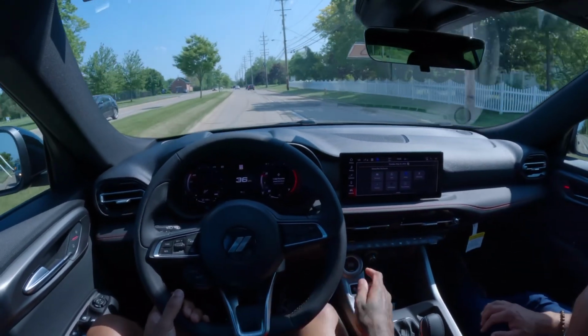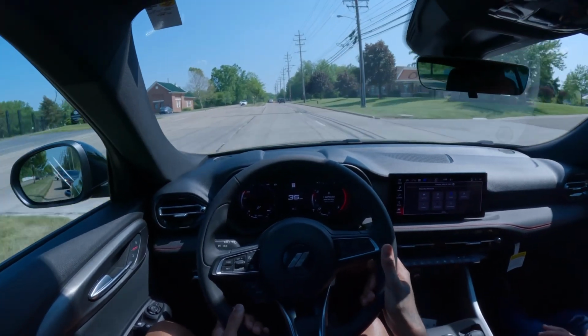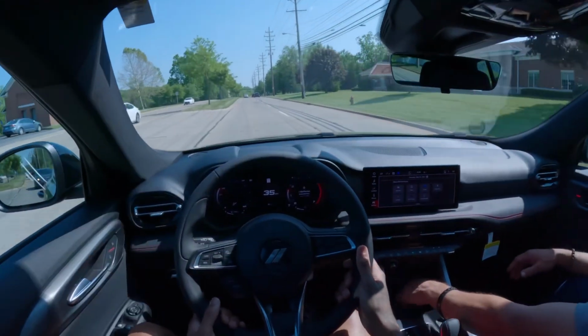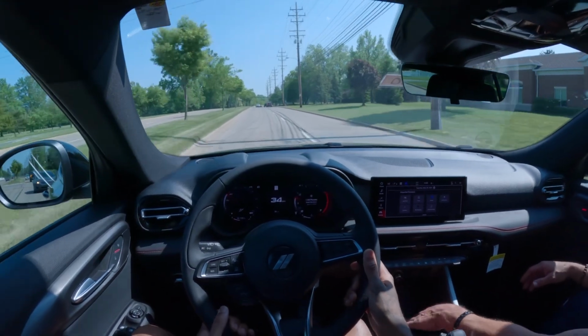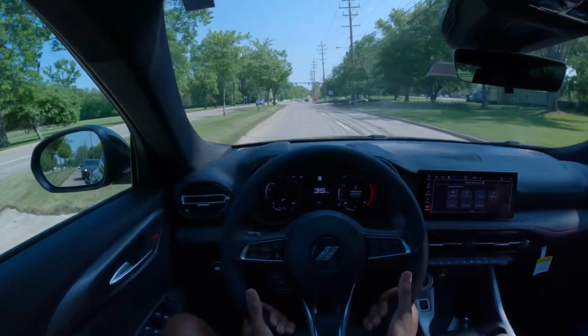Is it wireless phone charging right here too? Yeah, I believe so. I don't have my phone on there. I'd see if it jumped. I'm pretty sure because that pad is integrated. It feels like it is, and that's where you would just sit it on there and it just powers it up. Right, right. Love it, man.